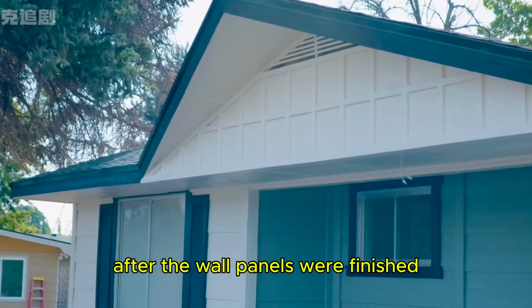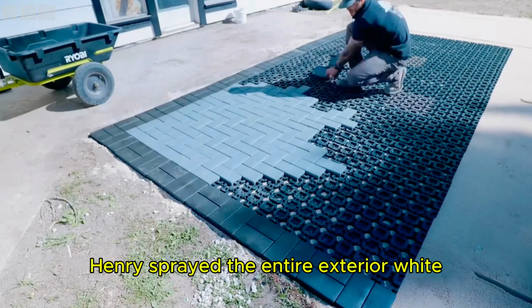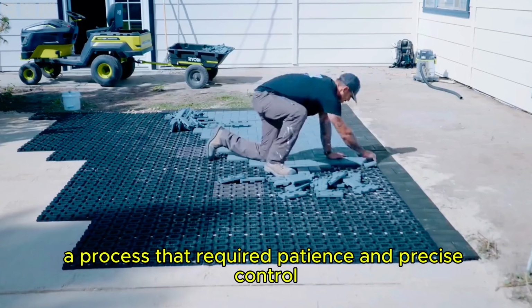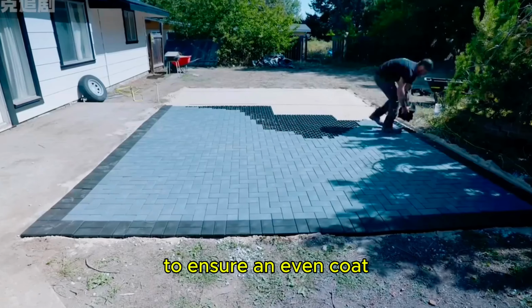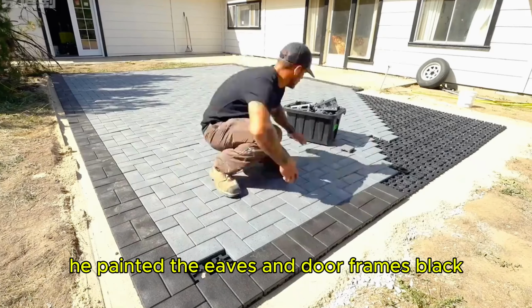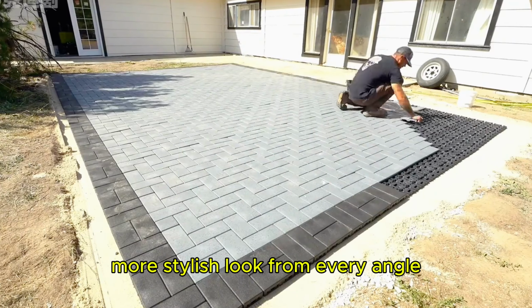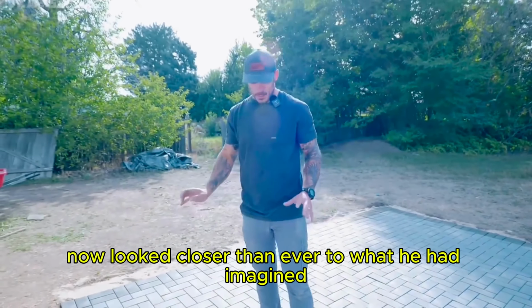After the wall panels were finished, the house still needed a final upgrade to really stand out. Henry sprayed the entire exterior white, a process that required patience and precise control to ensure an even coat. Finding the result a bit too plain, he painted the eaves and door frames black, instantly giving the house a sharper, more stylish look. From every angle, the home now looked closer than ever to what he had imagined.